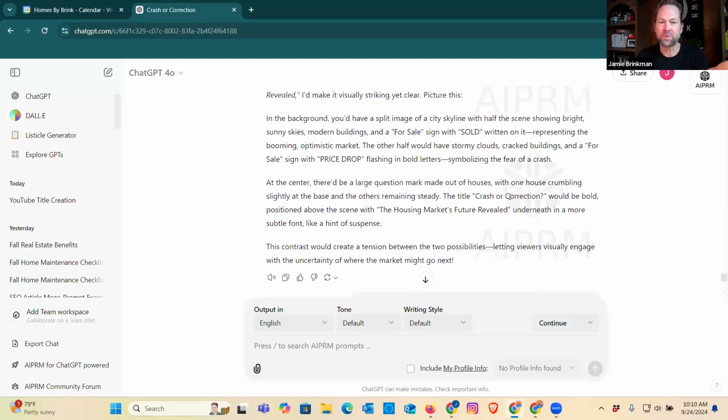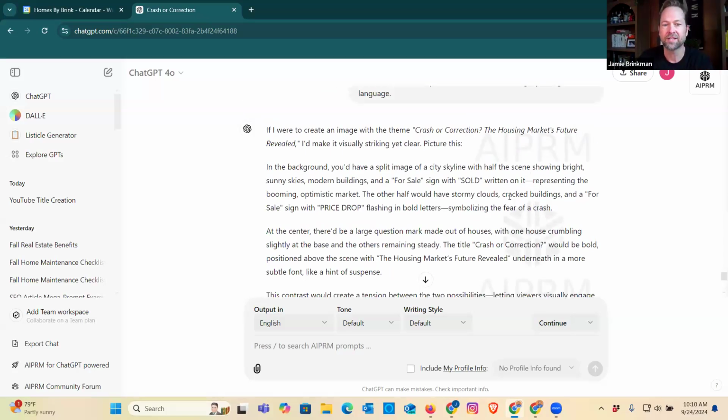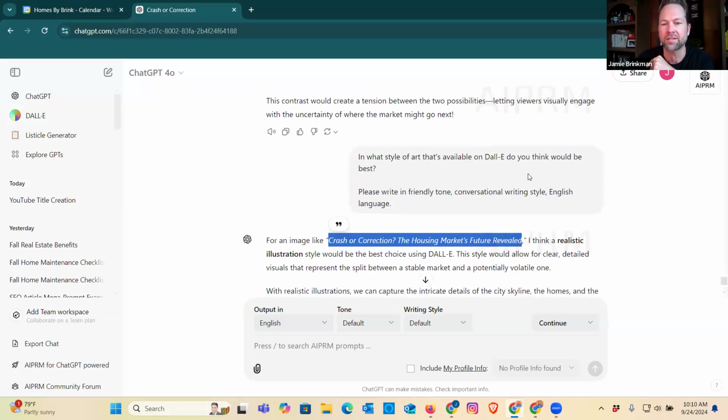So it spit out this, which is a split image of a skyline, half the scene showing bright, sunny skies, and a for sale sign with sold on it. The other half, stormy clouds. Okay, that makes sense to me. One side of your image is Crash, one side of the image is Correction, right?